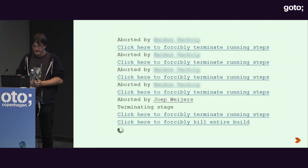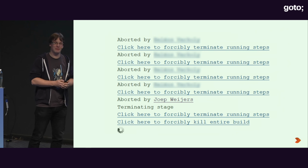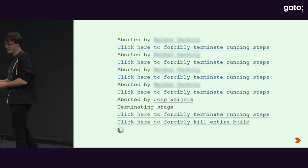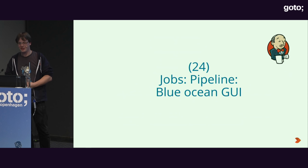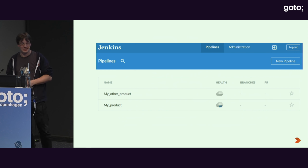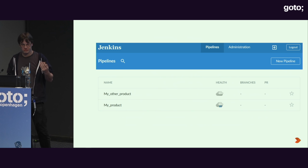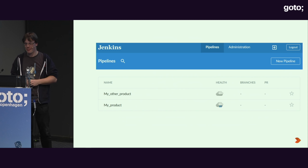Then, are you ready for some fancy GUIs? Because Jenkins is looking a bit like, well, it did maybe 8 years ago. But we can change that. There is a new GUI for Jenkins, and the job overview now looks something like this. It's called Blue Ocean, and it has a bit more modern look than the old Jenkins.